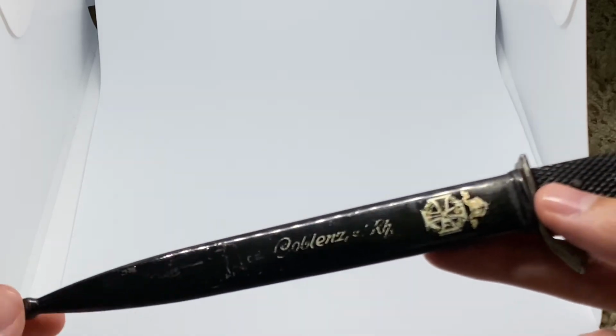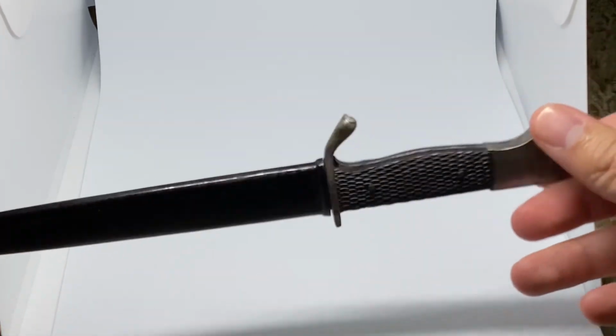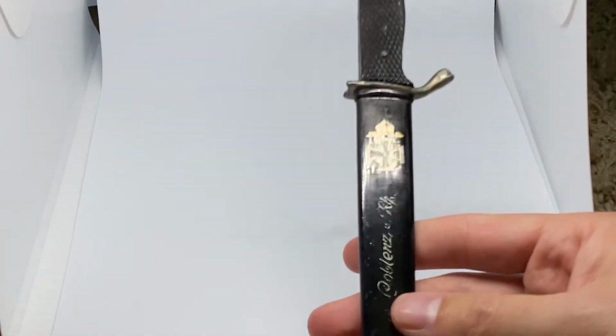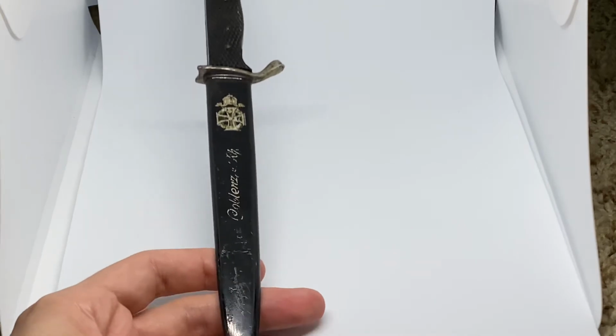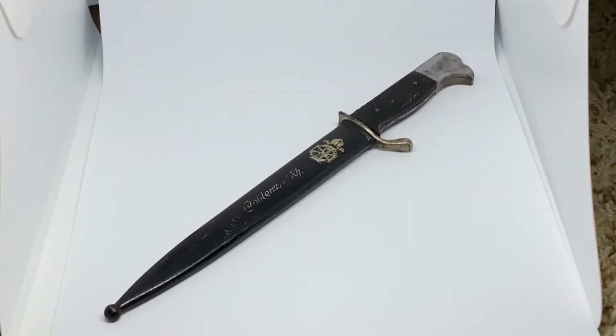I just thought I would share this interesting letter opener. It is Nazi memorabilia, but it is also historically significant. Although it is a negative point in history, it is actually a cool artifact that I found.